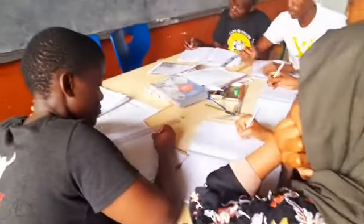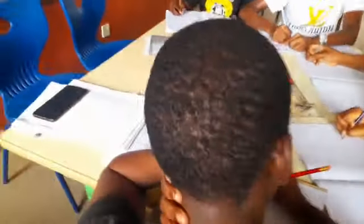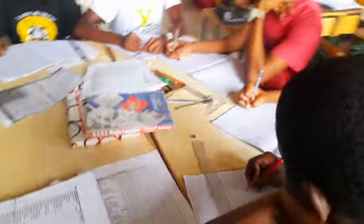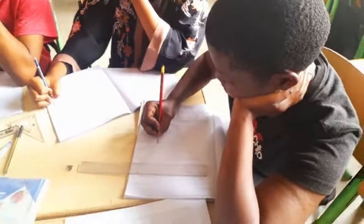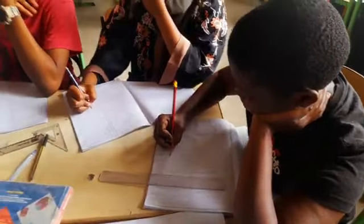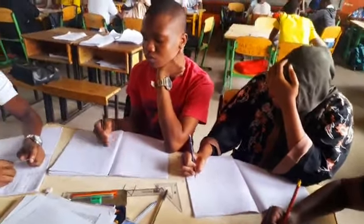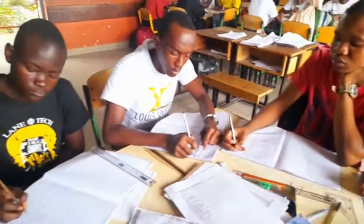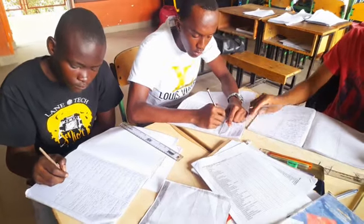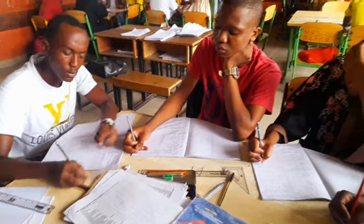Number 3, make short notes as you revise. As you revise, make sure you make short notes that you can easily refer to. The process of writing the short notes will also help you to remember. As you move closer to the examination, you will rely on these short notes. Opening big books at that point may fill you with the thought that you have a lot to do within limited time. The point here is that you need to avoid all things that will make you panic.